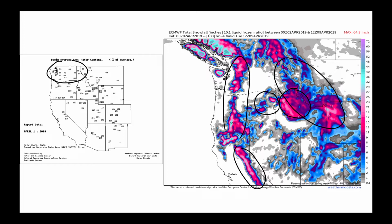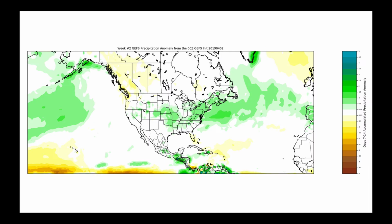You can see that it's really only our location, Washington and northern Idaho, that is still in deficit as we get into the beginning of April, looking at basin average snow water content. And that has been a constant theme of ours throughout much of this winter. The rest of the mountains out west, boy, they look good for this time of year on snowfall.